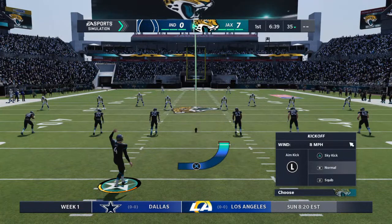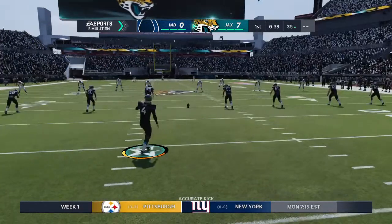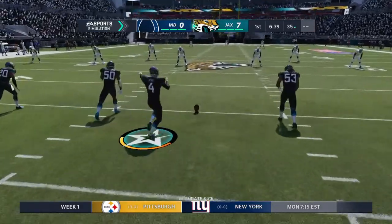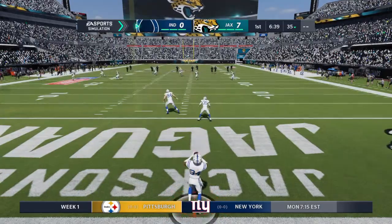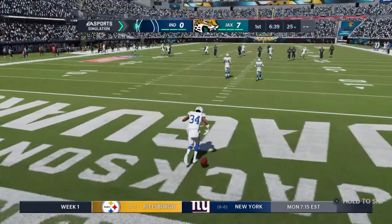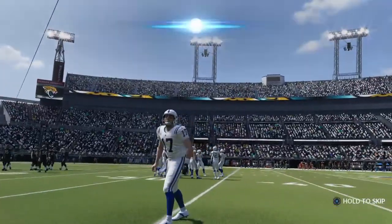Josh Lambo to kick off for Jacksonville. And Lambo now, after the touchdown, he'll kick this one away. Fielded near the back of the end zone. And Rodgers will hold on to this one, and it'll come out to the 25.